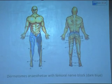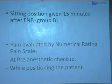Then we watch for the dermatome to be anesthetized. This dermatome is anesthetized by the femoral nerve. Using the needle, we pierce the anterior medial side and watch for the sensory blockade. Then we give the patient a sitting position after 15 minutes of femoral nerve block.